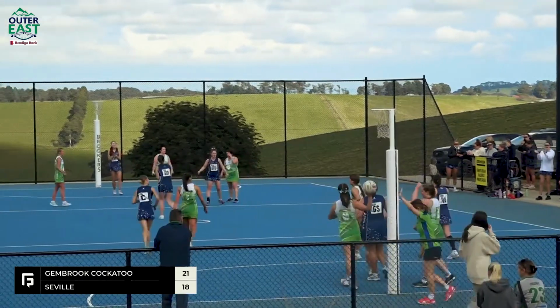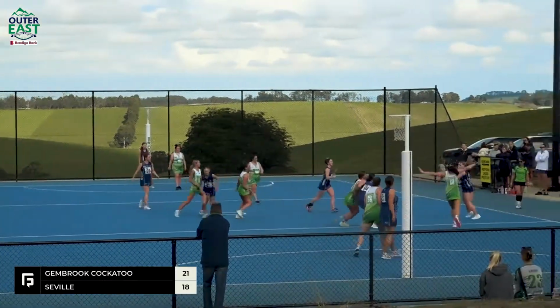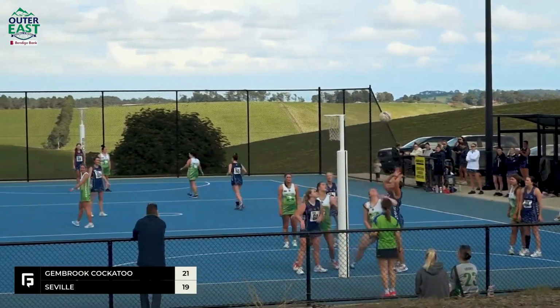And she does just that. 21-19 now the score. So Minnie, good short one there to Morse. Morse popped over to the top beautifully to Bayliss. Bayliss searches around, got it to Dowling. This to bring it back to 1 goal.